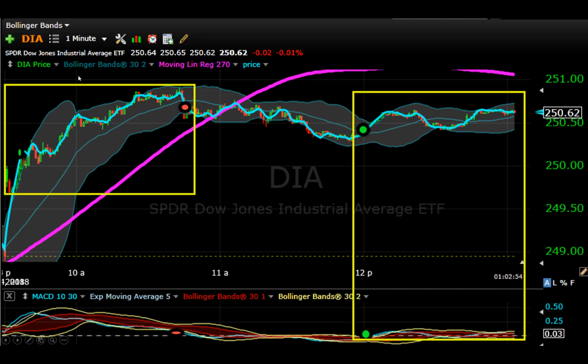This one is from DIA this morning. Now, the Dow 30 has been the strongest of all the indices, and so on a sign of any strength at all, you can re-enter that one because the U.S. large caps, conservative large caps, have been doing well.